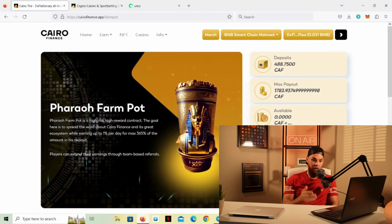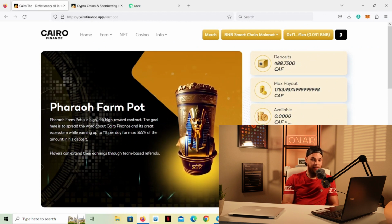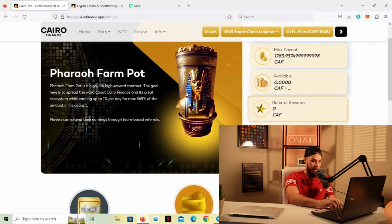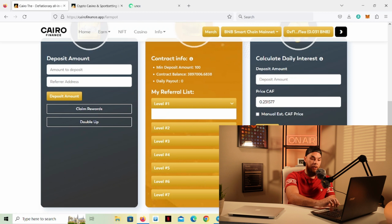All right, and we're back. As you can see here, the deposit has gone through the system. We have 488 here. The max payout is 1783. And obviously I'm not going to have anything here because it just started and I don't have a team or anything like that. So pretty cool here.